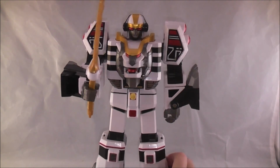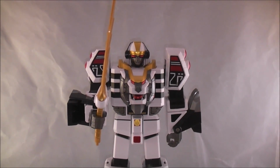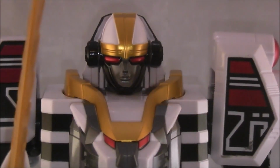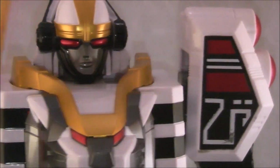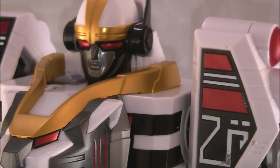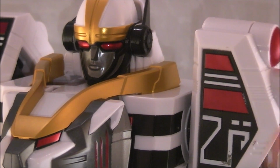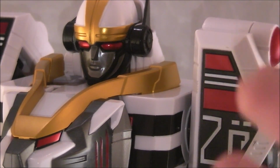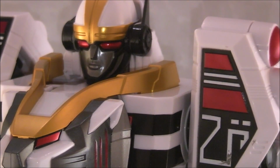Honestly, the only real problem I have with this is more of a nitpick than anything else for sure, which is his face. If you look at it, I feel like there's something slightly off about it. Like, it's really subtle, and it honestly could just be me. And I looked at this, and I looked at the helmet on the other one, and I looked at a picture of it from the show.